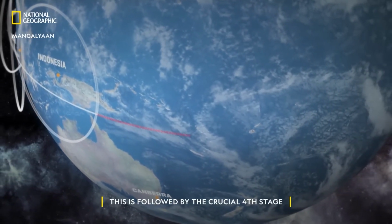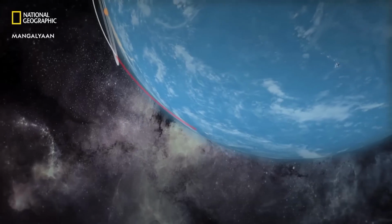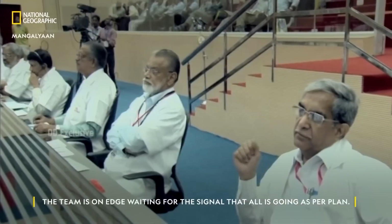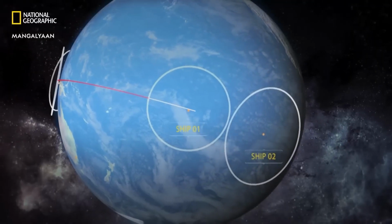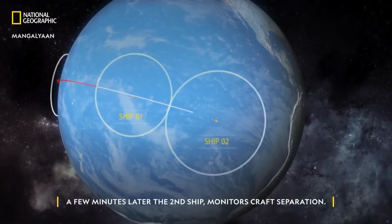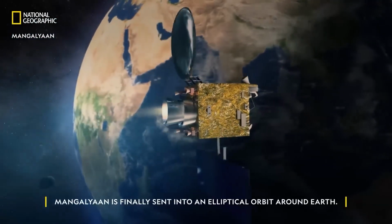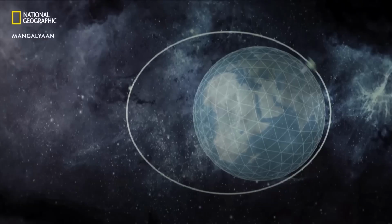This is followed by the crucial 4th stage, when Mangalyaan separates from the launch vehicle and is thrown into orbit. Communication is crucial at this stage. This is where the 2 ships have a key role. The team is on edge, waiting for the signal that all is going as per plan. The first ship monitors the ignition of the rocket engine. A few minutes later, the second ship monitors craft separation. Mangalyaan is finally sent into an elliptical orbit around Earth.